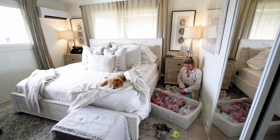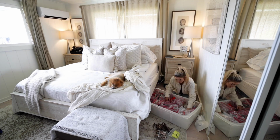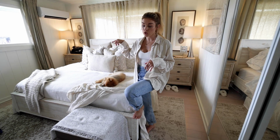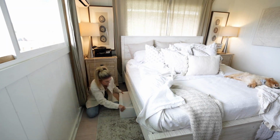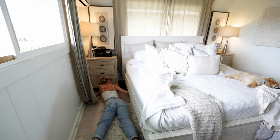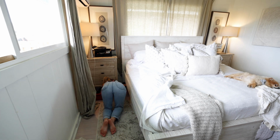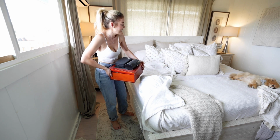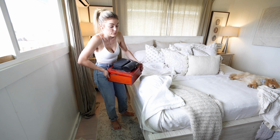So on my side of the bed, I don't have much under there. I just have my swimsuits and my memory box. So my swimsuits have now been gone through. So now we're going to go over to Sawyer's side and go through his side of the bed. I'm out of breath. I didn't realize that there wasn't that much under his bed, which is good.